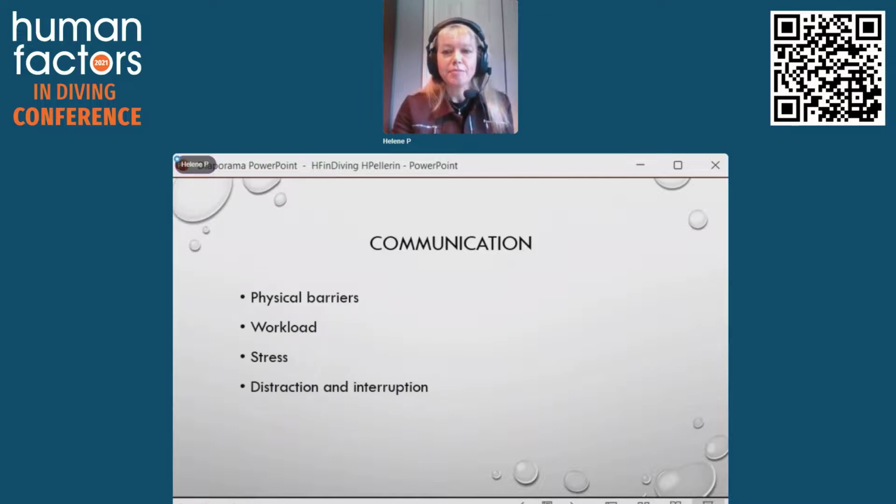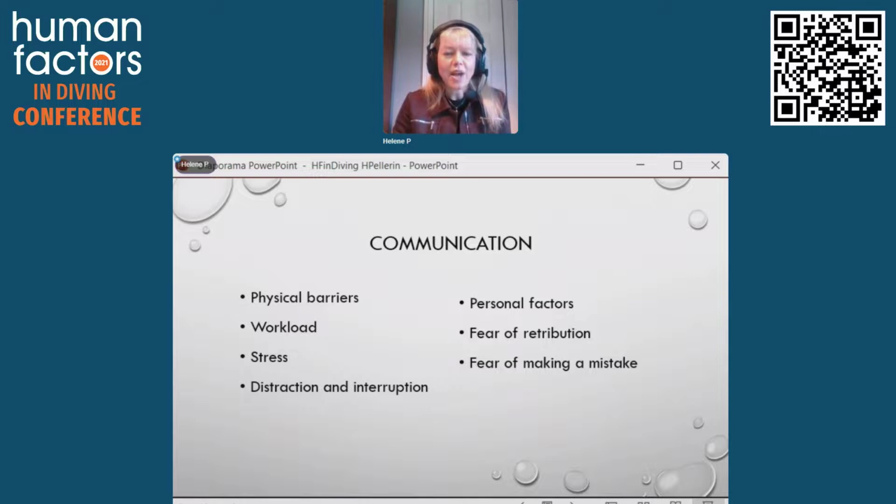So things that we can teach them, like what are the barriers to communication? Water is a very important barrier to communication, but stress, workload, and distraction are also important barriers. We often don't put enough emphasis on distraction. When we give a class to new divers, we brief them, we communicate the plan of the dive, but then when we start the dive in the water, how many of our students remember what the plan was? We just need to ask them, can you tell me the plan of the dive? And we will realize that many of them just forgot it because they were not paying enough attention. They were too stressed. They were thinking about someone else, something else.